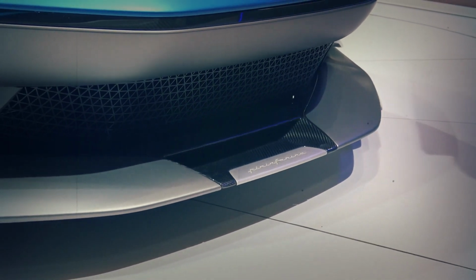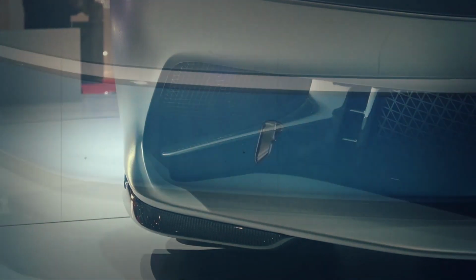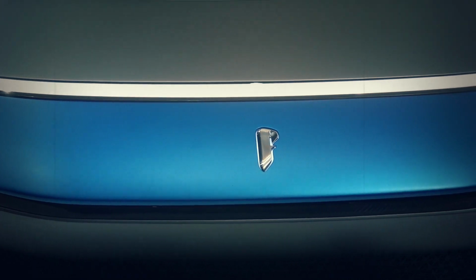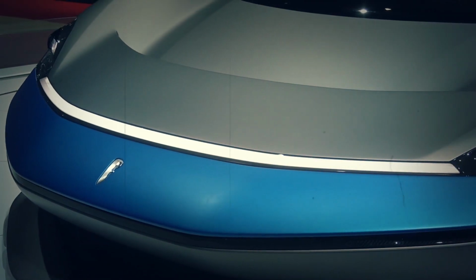Now you may be wondering about practicality. After all, a car like the Pininfarina Battista is not just for show, it is meant to be driven. So how does it stack up in terms of storage space? Well, let's take a look at the trunk.